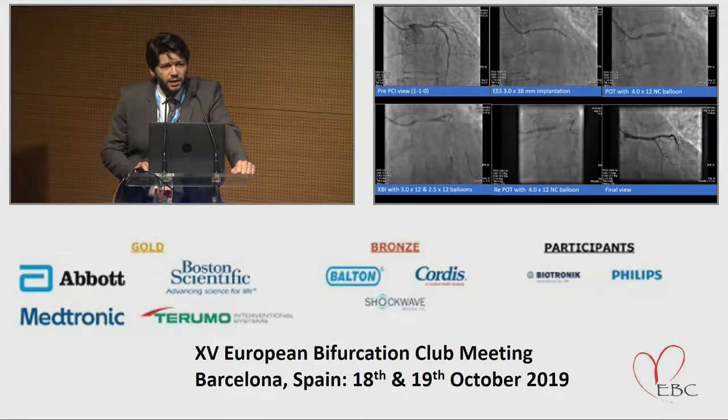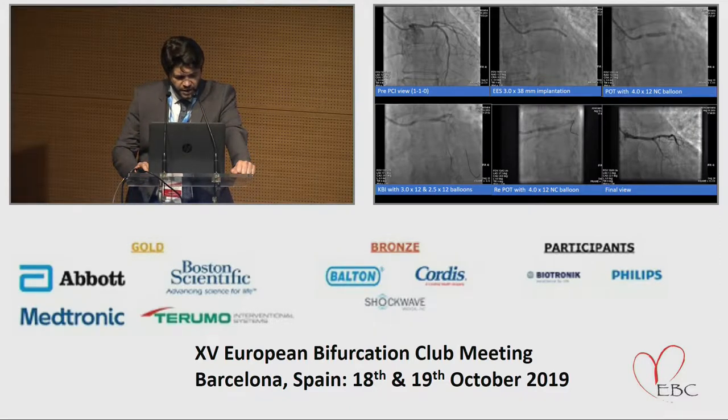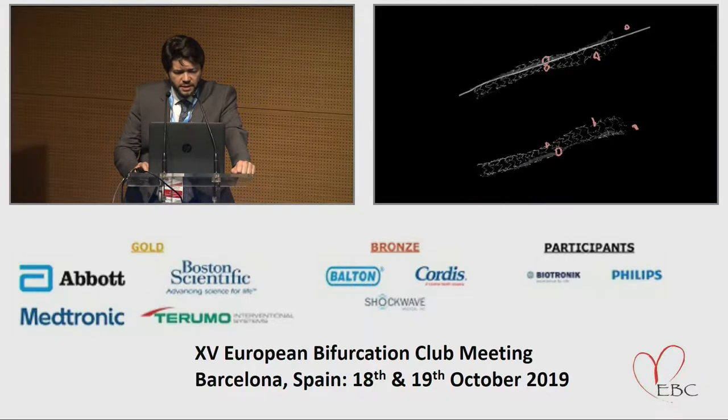But let's try to apply these criteria in real life. That's an example of a patient with a left main that was treated by a conventional POT kissing re-POT approach with a 3.0 stent expanded up to 4. That is a final angio view that looked nice to us. We analyzed this patient with OCT. This is a 3D reconstruction of the stent, and we were also quite pleased with the result because we felt that the stent was quite well expanded and well opposed, and that the stent area was in line with the natural tapering of the left main.